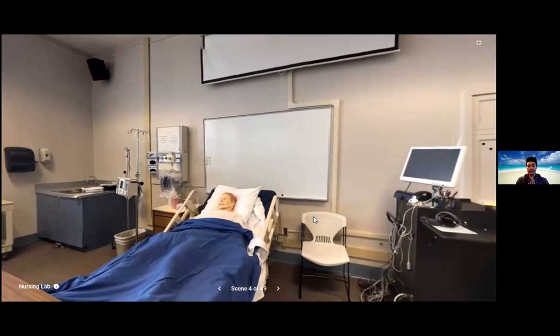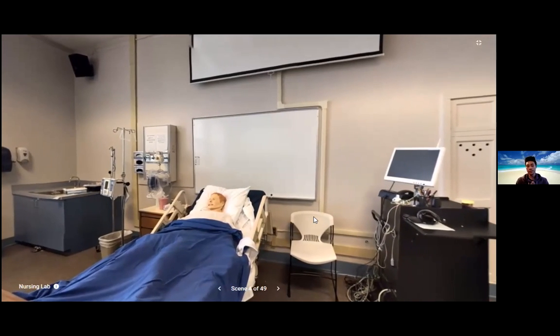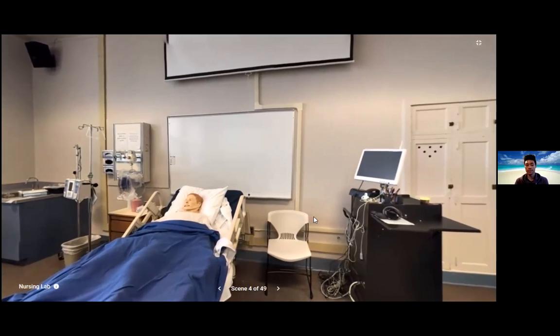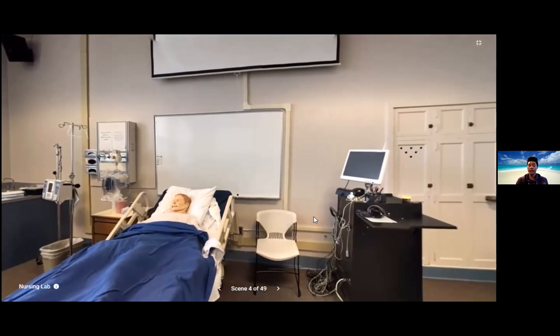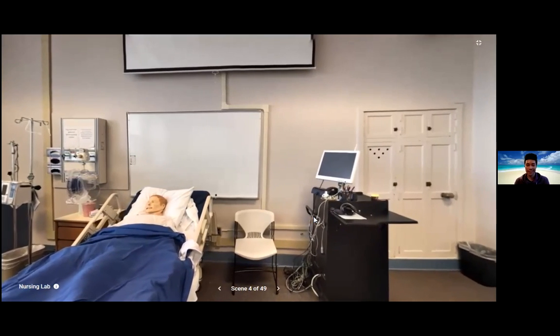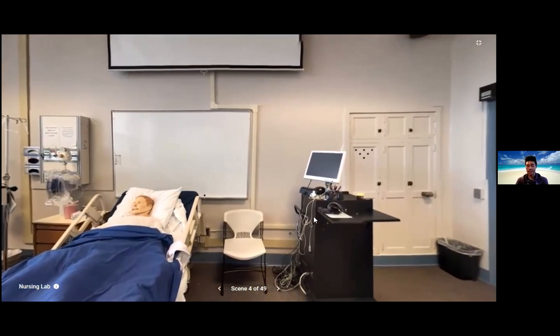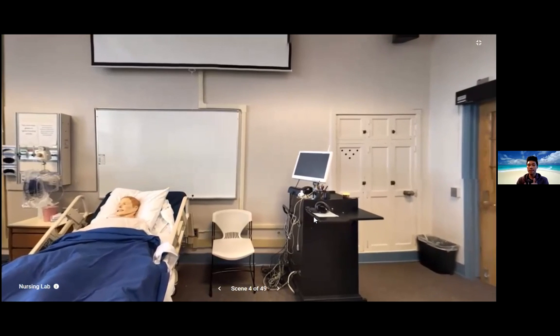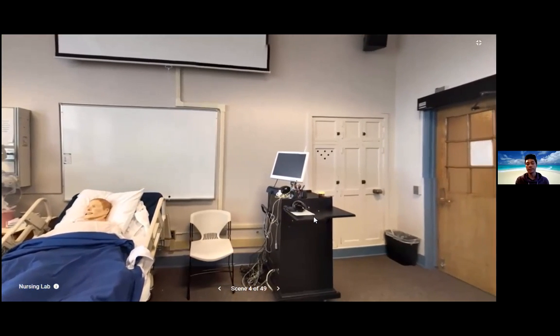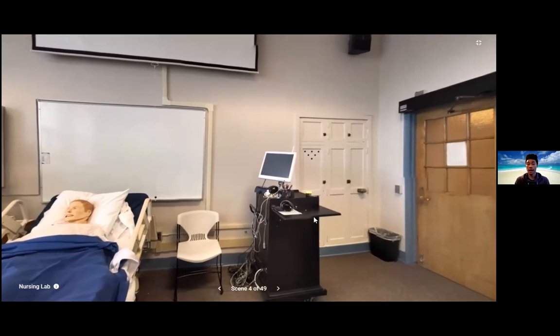Next, we can see the Damianos Nursing Skills Laboratory. Nursing students use this laboratory to practice their skills, including working with lifelike mannequins, as you can see here. A fun fact is that the Nursing Skills Laboratory uses the same hospital equipment that is used in CVPH, which is the local hospital and which students use for their clinicals.